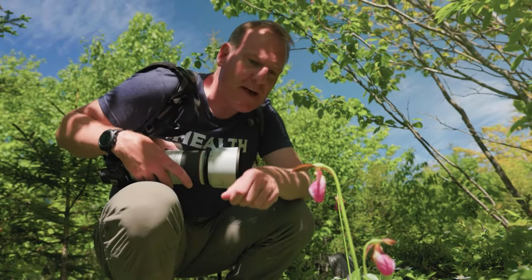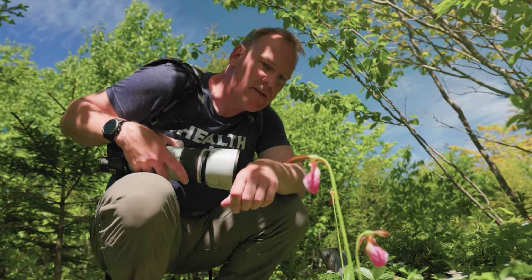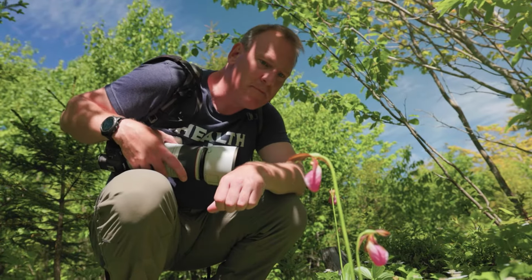These beautiful flowers are called pink lady slippers or moccasin flowers. Such a treat to see them.